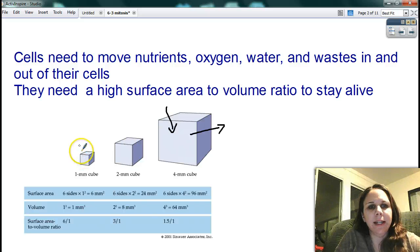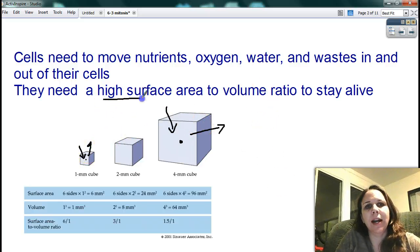Now, in a little teeny tiny cell, it's very easy because the middle of the cell isn't far away from any outside surface. But the middle of this cell is very far away from an outside surface, so it's much harder to get nutrients in and waste products out in a big cell than it is in a small cell. So what we look for is a cell that has a high surface area to volume ratio. The higher the surface area to volume ratio, the more likely it is the cell will survive.